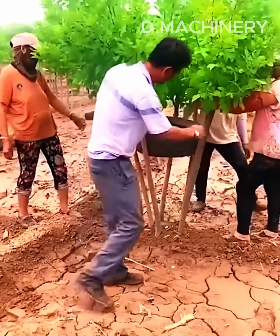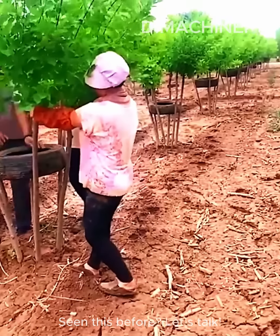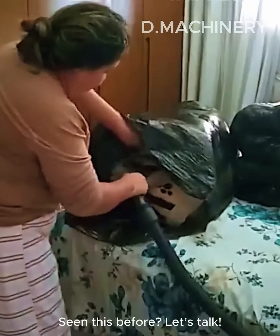Spread tree branches using tires for even sunlight exposure. A clever gardening strategy. Maximize storage space by vacuuming out excess air from containers.